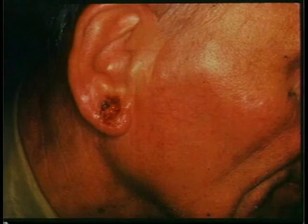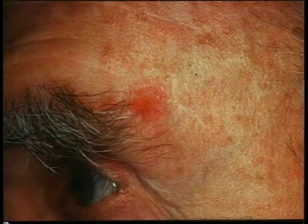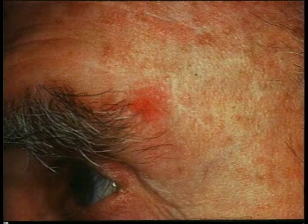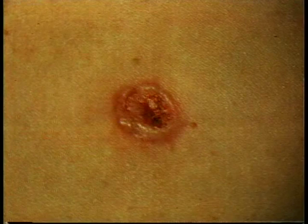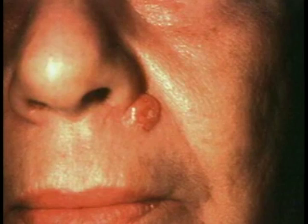An open sore that bleeds, oozes, or crusts, remaining open for 3 or more weeks. A reddish patch that may crust over and itch or hurt. A pink growth with a raised, rolled border, often indented in the center. A shiny, pearly appearing bump. Or a light-colored, scar-like area, often with very poorly defined borders.